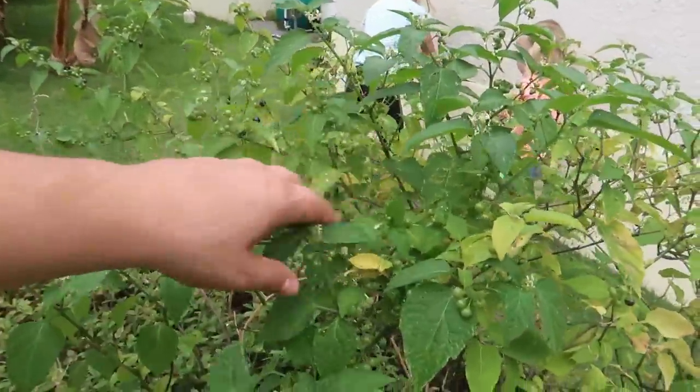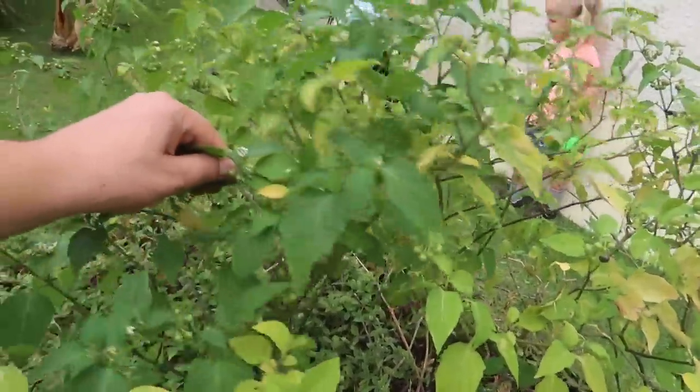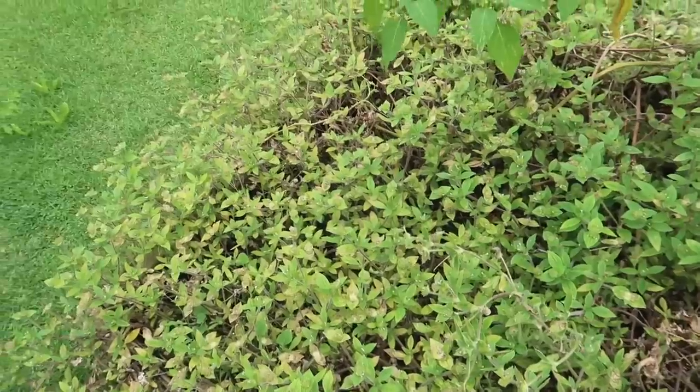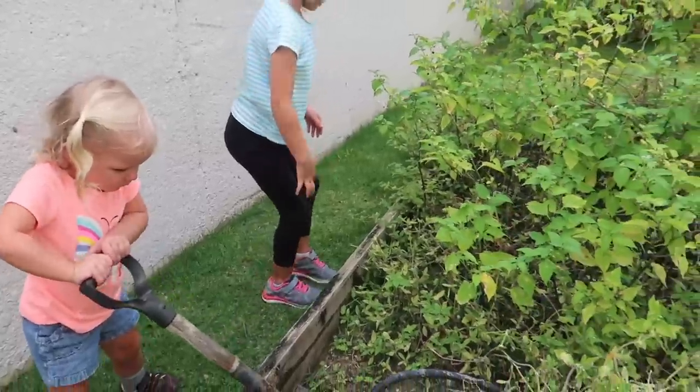I'm thinking that these are just weeds. I can tell a tomato plant, but most of those are dying. We might just clear this whole thing out. Okay, pull the weeds out.